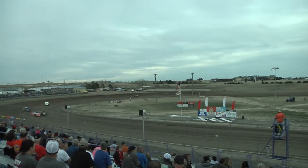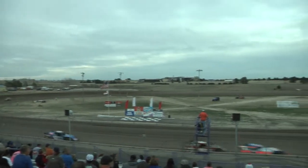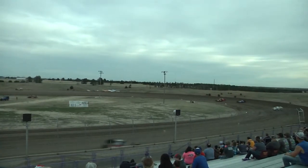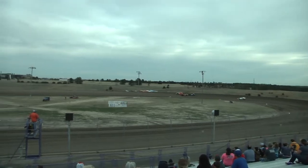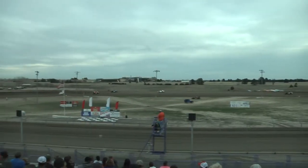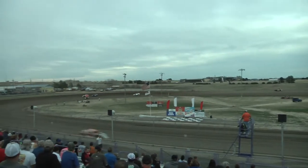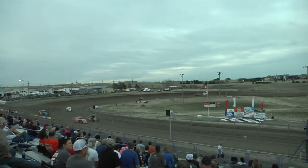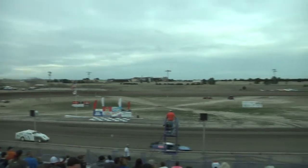Side-by-side battle for second, and Peck still going to hold him off. They're going to go into 3 and 4. Walt again down to the bottom. Peck using that high side, and Walt's going to get a little loose, and that opens the door for Clemeno. Three-way battle for that second spot as they go down the back straightaway. Walt drives it in down on the bottom again. Peck and Clemeno using that high side, and Peck going to hold him off at the stripe again.